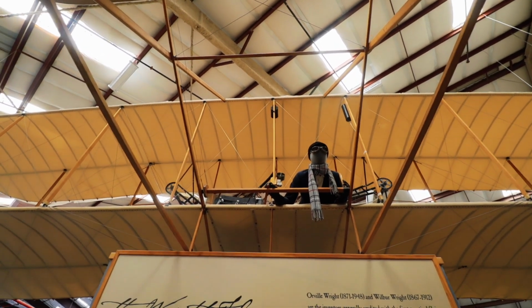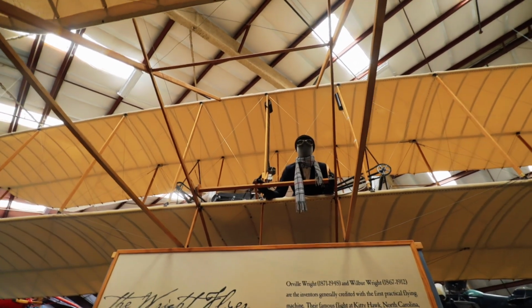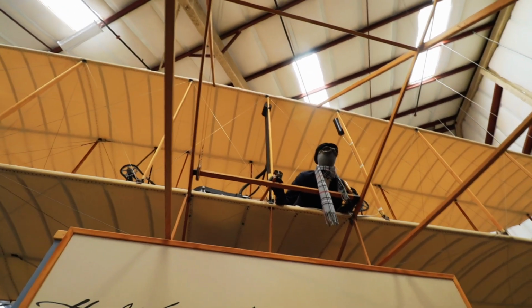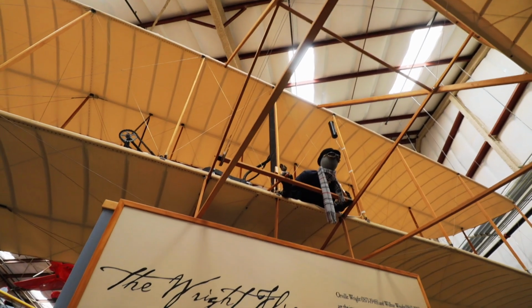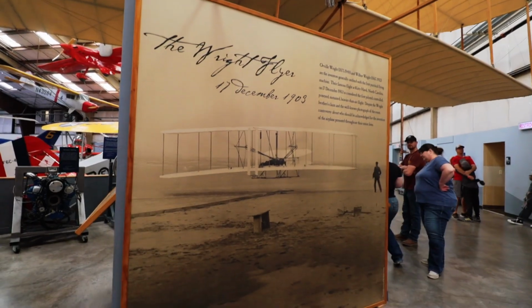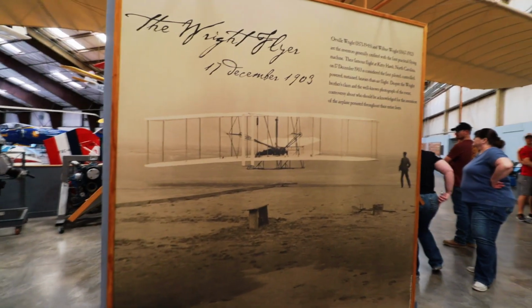Their famous flight in Kitty Hawk, North Carolina was on December 17th, 1903, and it's considered the first piloted and controlled powered sustained heavier than air flight. And despite the Wright brothers' claim to fame, the well-known photograph of the event is featured here, and there are a few other things that we are going to learn about this.